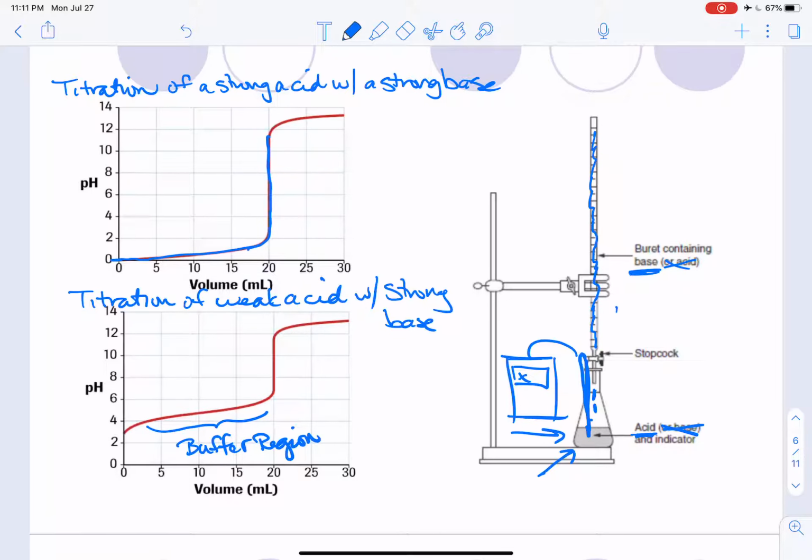And if you guys go on to general chemistry and beyond, you will see a lot of these graphs, and you'll see graphs for polyprotic acids that have a number of different rises, and it gets really interesting. So that's what the titration looks like when you have a buffer zone.